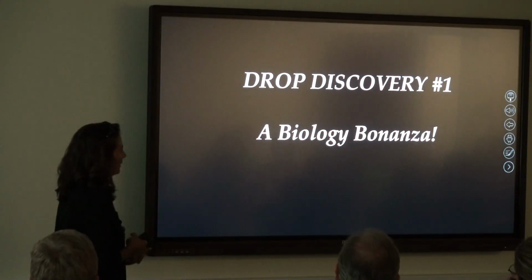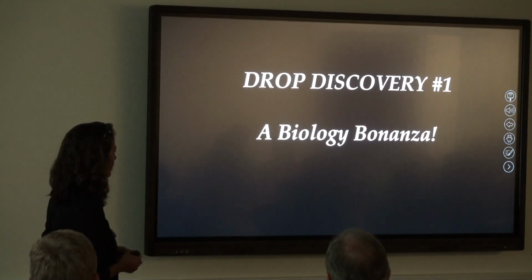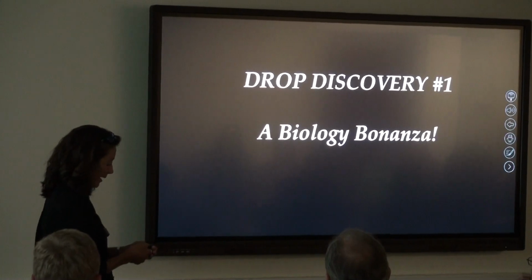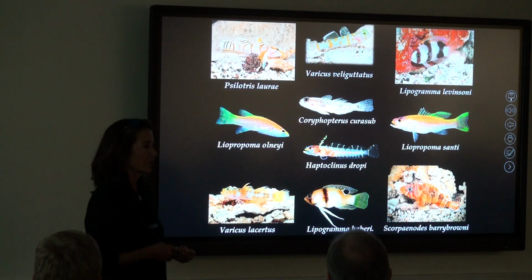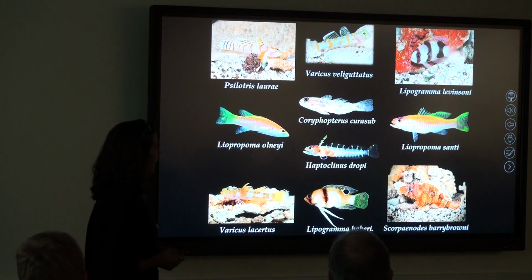So what I'm going to do is just tell you about some of what I think are the major discoveries so far in this DROP research program. And the first I just like to call a biology bonanza. And by that, I basically mean a lot of new species. So far, we've discovered over 30 new species of small cryptobenthic fishes. These are just some that we've already named and described.